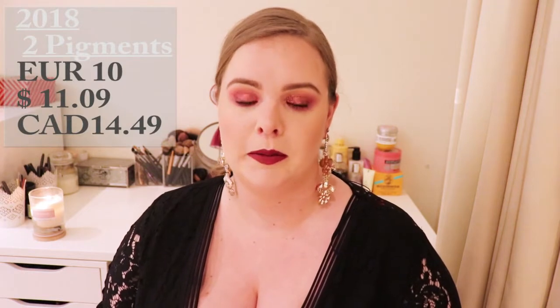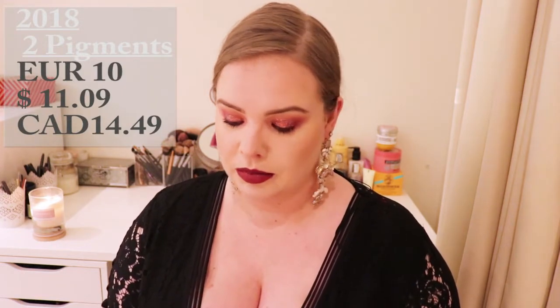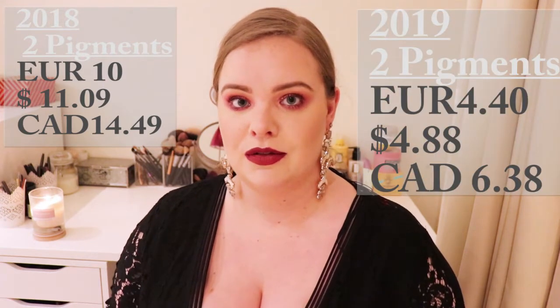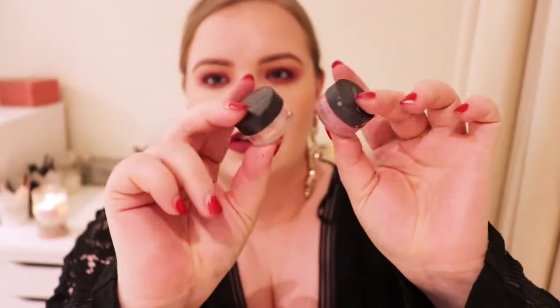Last year I used up a tenner worth of pigments, so two full pigments, that was €10. And this year I used up two pigments, that was €4.40. They were full MAC little pots, one in melon, one in vanilla. These are actually full because my friend worked there and filled them.